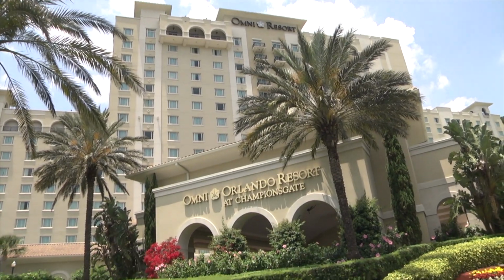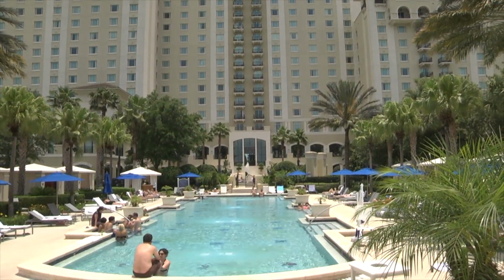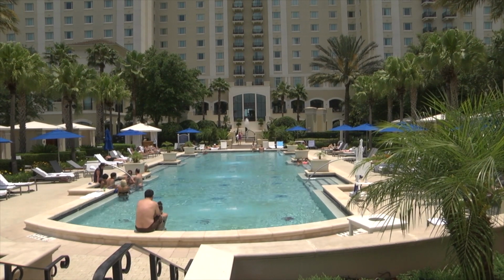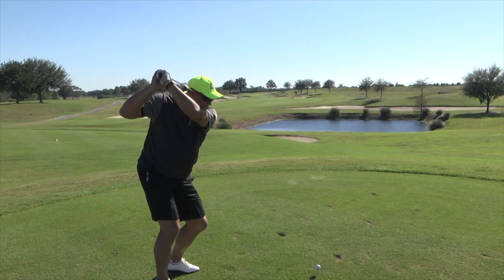Total golf resort operations, 896 rooms with the Omni Resort, some villas, some condos. So you've got a lot of options for lodging here right on property. It's tied with some great community opportunities. So a really neat concept that has been in the works for a long time. Reach out to Golfpac Travel and they'll put you in touch with Patrick Dill and get you to Champions Gate.